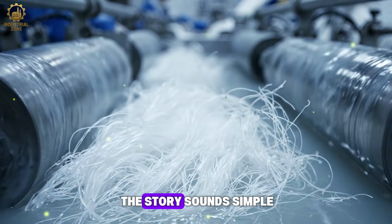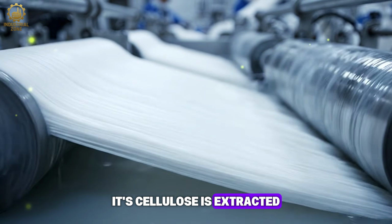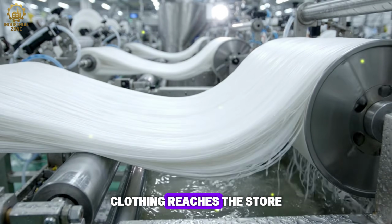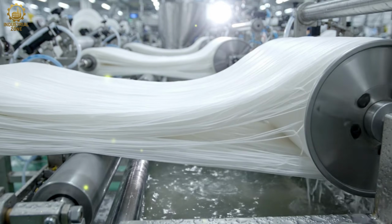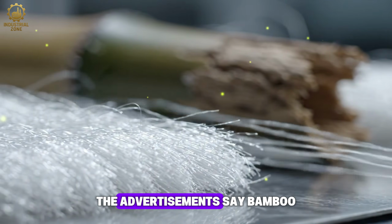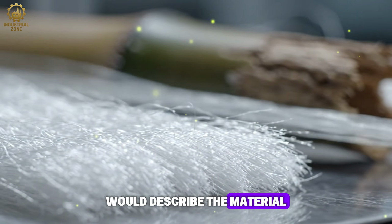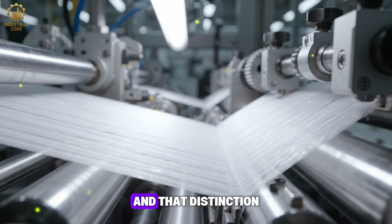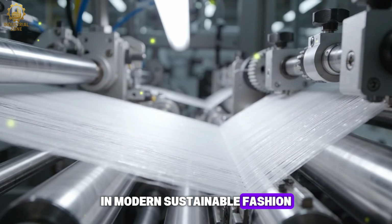Up to this point, the story sounds simple. A bamboo plant is harvested, its cellulose is extracted, new fibers are created, fabric is produced, clothing reaches the store, case closed. But this is where the story takes its biggest turn. Because the label says bamboo, the marketing says bamboo, the advertisements say bamboo. Yet many textile experts would describe the material very differently. They would call it rayon or viscose. And that distinction has become one of the most controversial topics in modern sustainable fashion.